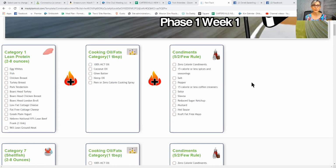So we have 7 categories, and what I highly suggest that you do is write down all the foods that you like, then look them up in the food library, write down what category they're in, and then look at the combination chart to see what you need to pair together with the foods that you like. I really like for people to strategize their meals in that way based on what they like. But this is also a little website. I'll send this website to you, and you can use this too to put things together.